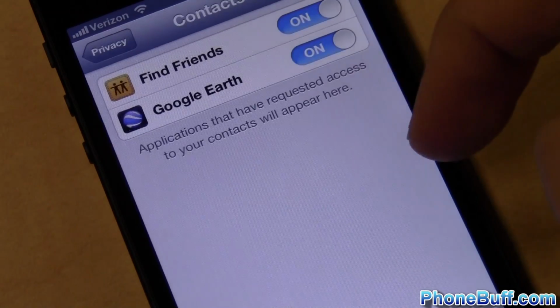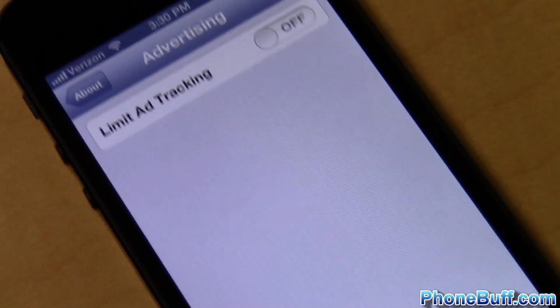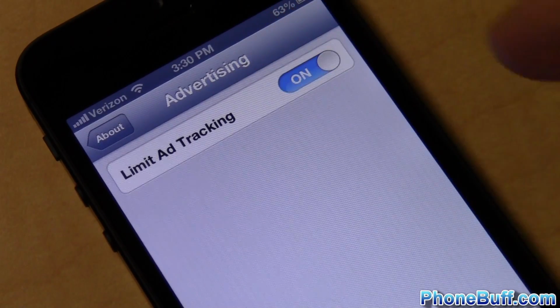On the iPhone 5, you can easily see which apps have requested access to what, and also you have the option to limit ad tracking while using your phone.